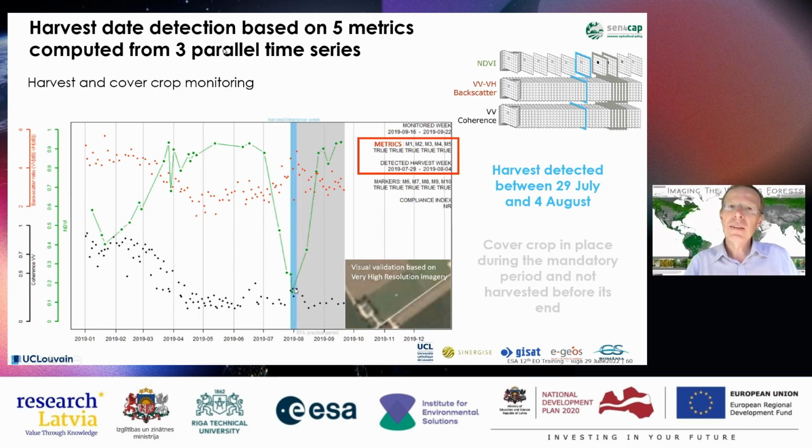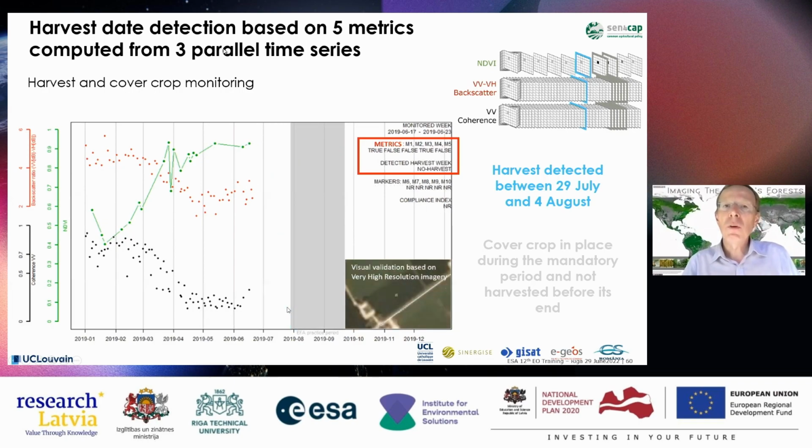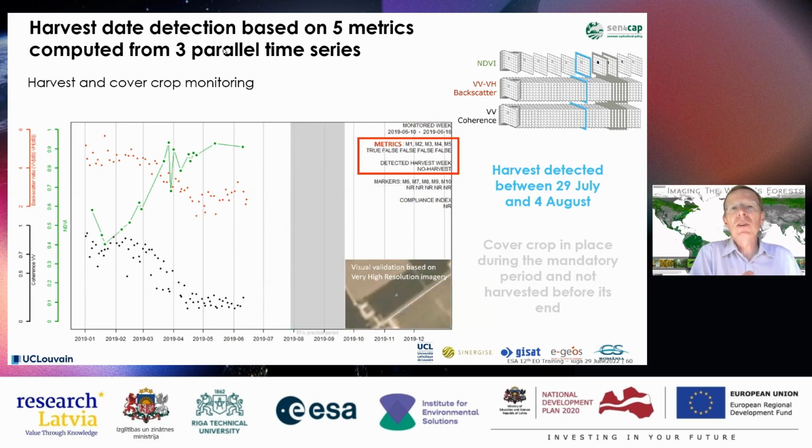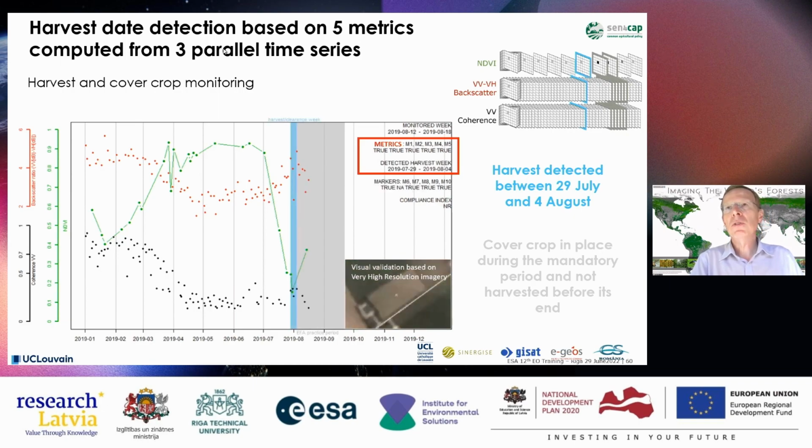But as soon as you harvest the crop and you cut the crop, then the NDVI goes down. This is the senescence phase. But as soon as the crop is cut, you have a rapid increase of coherence. This is what you can see in the blue part of the graph. This is typically because you cut the crop. Therefore, only residues remain. Therefore, the phase between day 1 and day 6 are much more correlated, and therefore you increase the coherence value. And this signal will be used not only for the harvest detection here, but also for the mowing detection.